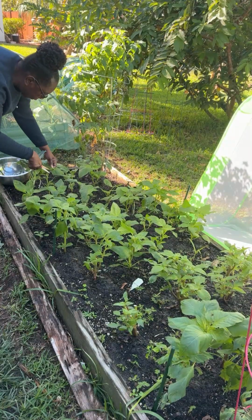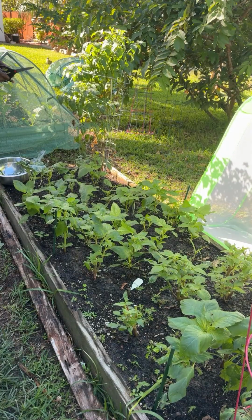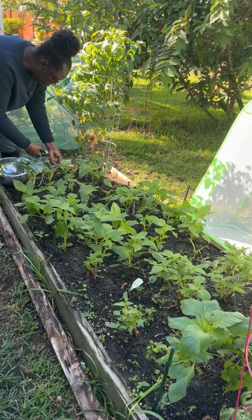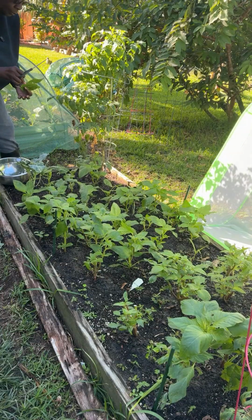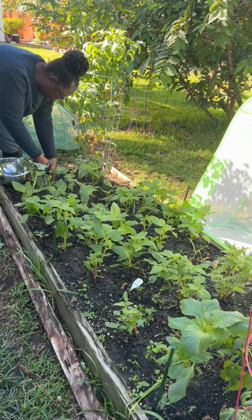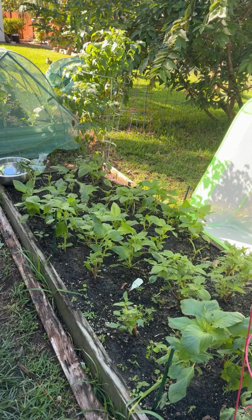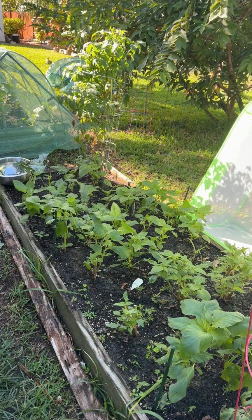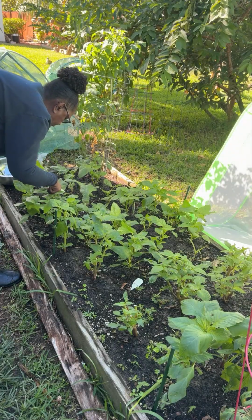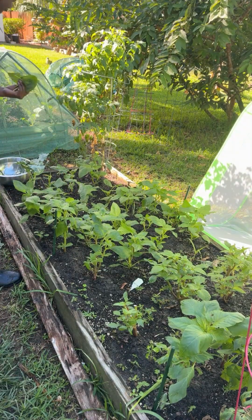These up here have been bombarded by the worms. See if I can find them. Yep. Let's see. Not yet. So all you need to do is just cut them off and get rid of them. Don't drop them back in the bed. So what I'm going to harvest and then trim. Let me get rid of these first.